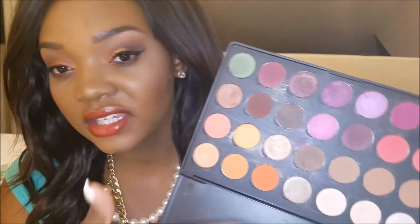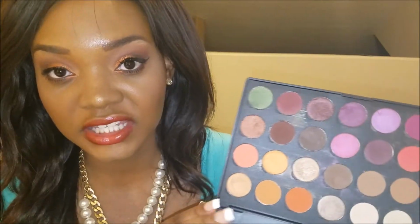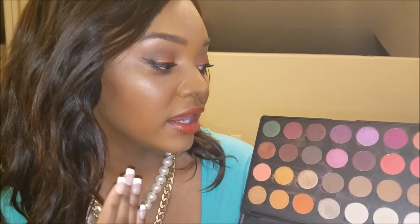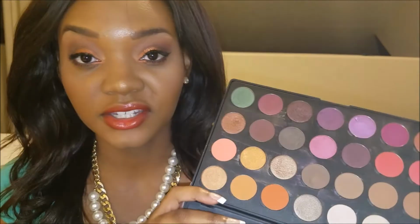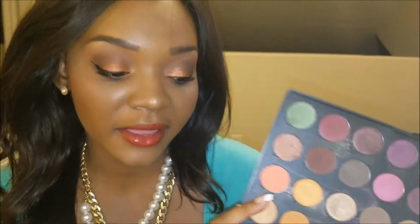My most used palette, I would have to say, is a palette that some of you may know. This is the Jaclyn Hill Favorites palette, if I can open it. But I didn't get it. Actually, I created it with the same colors that she used, and some that I felt were more for my skin tone. So I still call it my Jaclyn Hill's favorite palette. I think this is my most used palette.